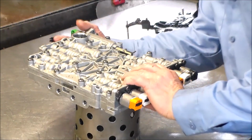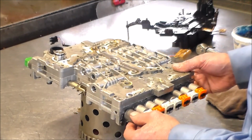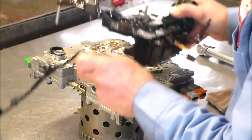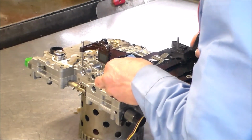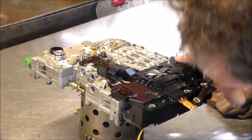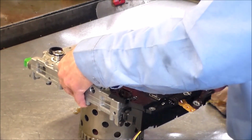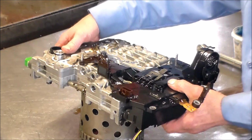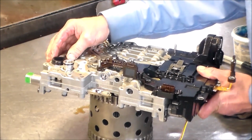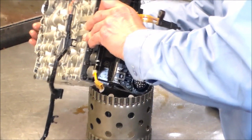Now we're ready to put the TCM on, or the Mechatronic unit. Okay. So let's make sure these wires stay out of the way. And we can go ahead and install this. Should go right down. No problem. There we go. Okay, very good. Now we have our fluid transfer pipe, our pump suction pipe with O-rings on it, so we're going to grease all those O-rings up before we put the valve body back in.